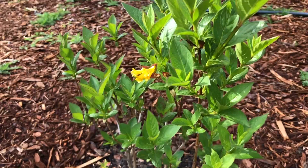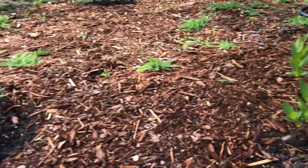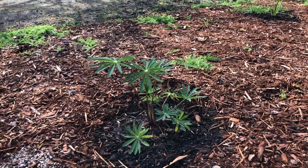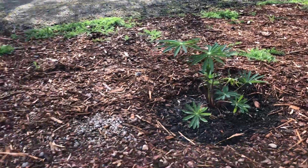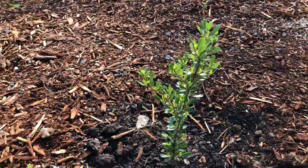Be a nice big shrub. See, there's two clusters of flowers there. The flowers are always in groups of two in this family. And this is a native lupin, tall lupin. This is the native Ceanothus cuneatus. It gets this far north.